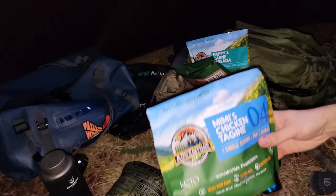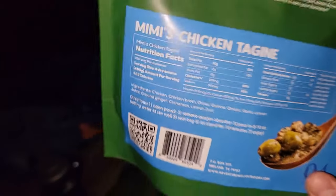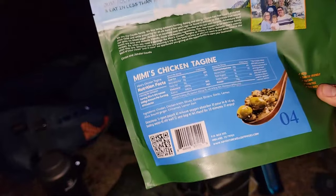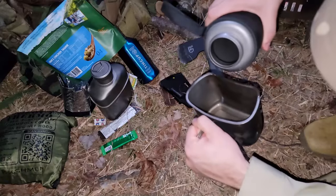They're really lightweight. If it's important to you, they're keto friendly. So it says pour 8 to 10 ounces of boiling water. So we got to get some water on the boil. And we're just going to slowly add water till we get the consistency that I'm looking for.